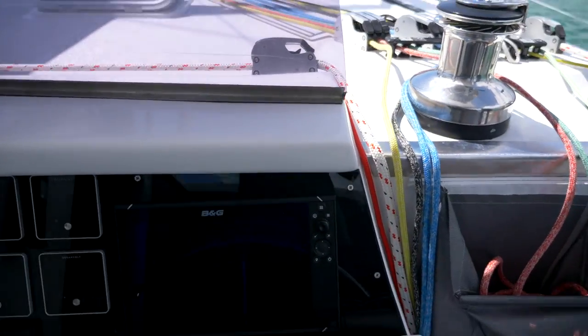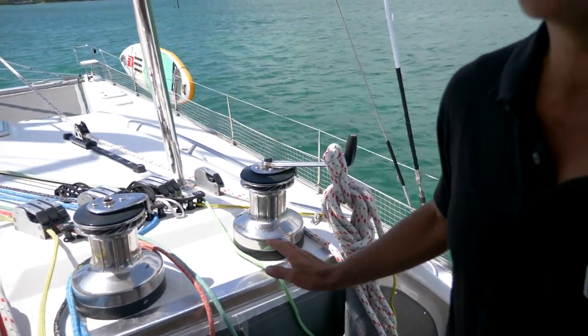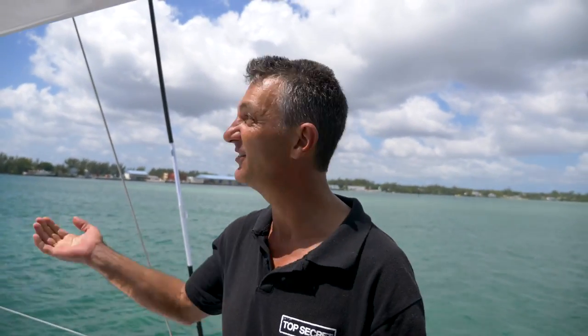Okay, electric everything. Every single winch is electric. You kind of have to at this size. There's too much force. I can't even turn this thing to sheet in properly. I need the help.